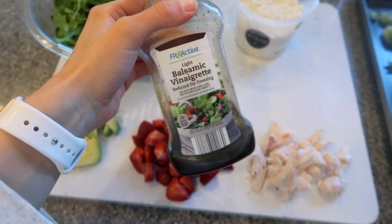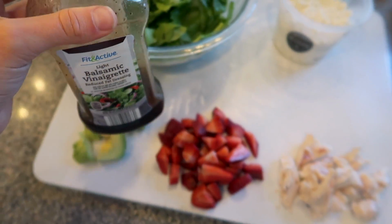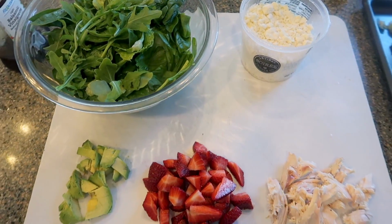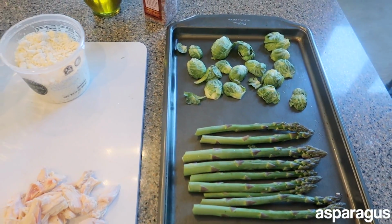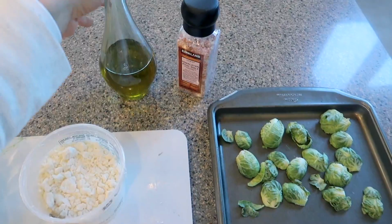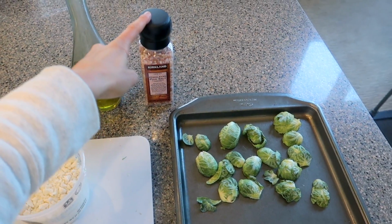And then for my dressing, I'm just going to be using this light balsamic vinaigrette dressing. I've been super into balsamic vinegar on my salads recently. I mean, that's the only thing my family has in our house, so I've been kind of stuck with it, but it's actually really good and I really like it. And then I have some Brussels sprouts and then asparagus for my parents and I. And yeah, that's kind of what we got rolling. Oh, and then I'm gonna top it off with some olive oil and then of course pink Himalayan salt because it's literally the best.